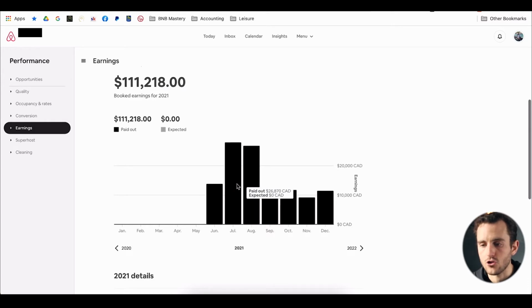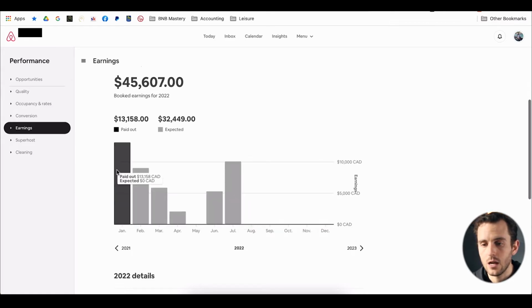With obviously the lion's share of the income coming in July and August. That is the high season for this property, for the area that it's in. We did remarkably well throughout what we call the low season here. Frankly, a lot better than I was anticipating. And we're doing very well in 2022 as well.